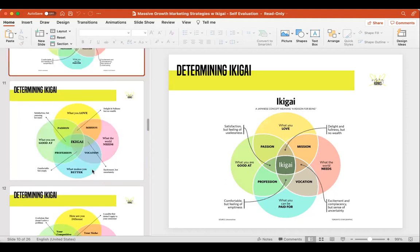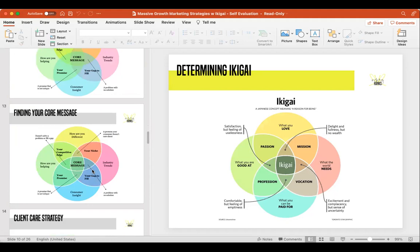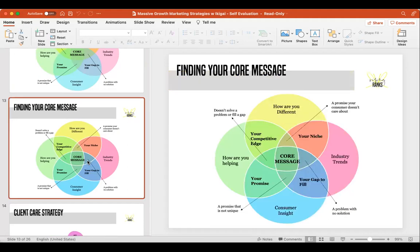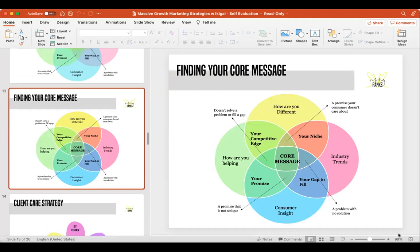And what I crafted was, okay, based on that, once you actually find your purpose and what you want to do, how does that fit into NFT? How does that fit into Web3? How does that fit into you creating something that can actually get you paid and set you apart from the competition? So this one is all about finding your core message. Let me blow this up if I can.